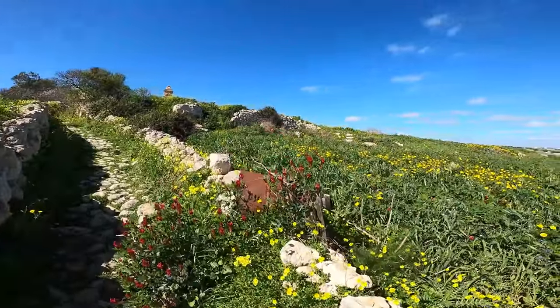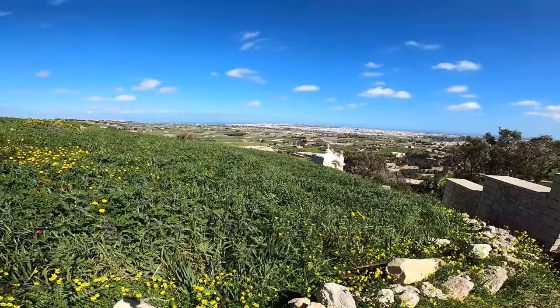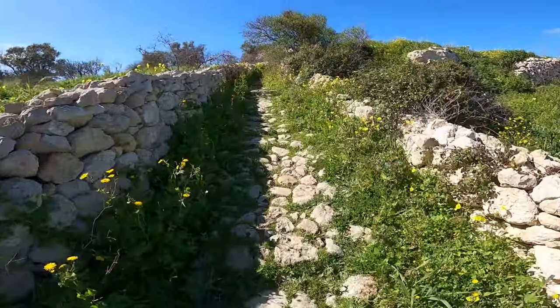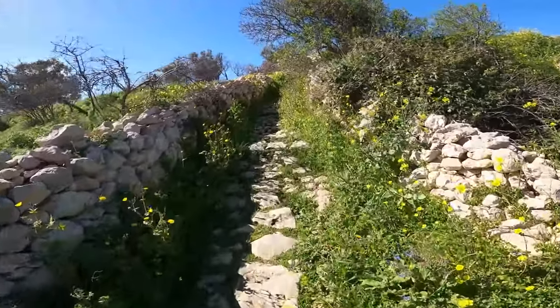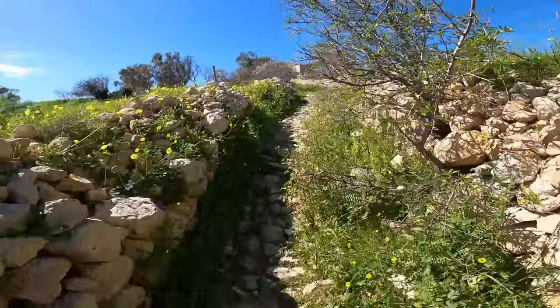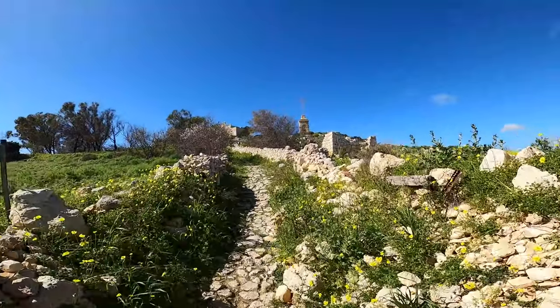Look at the fields from here. It's amazing, the views. And here it's quite a narrow path, but it's very steep, as I told you. Not that difficult to do, but you may be hearing me puffing. Look, we are already seeing the Laferla Cross.